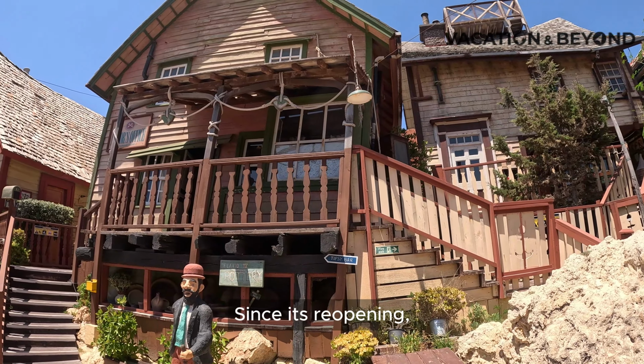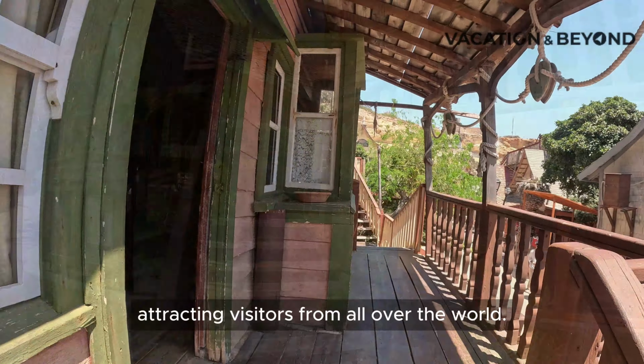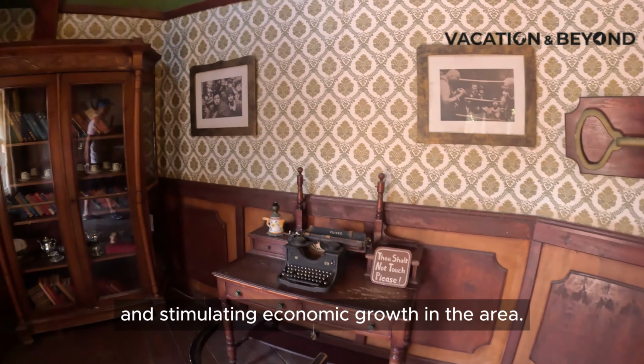Since its reopening, Popeye Village has become an integral part of Malta's tourism industry, attracting visitors from all over the world. The village has also had a significant impact on the local community, providing jobs and stimulating economic growth in the area.